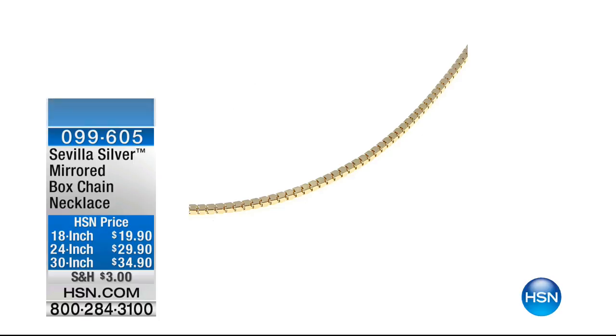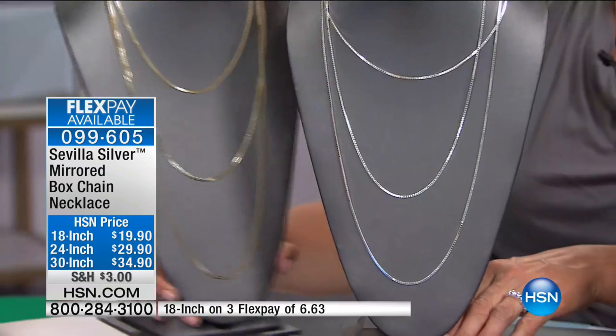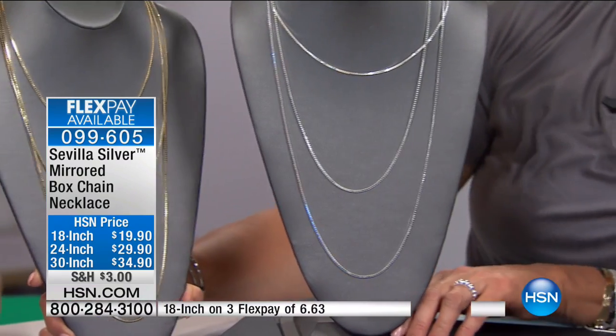All right, we're going to get into this one. We're not going to spend a lot of time on it, but we did want to highlight it because it is our box chain that Sarah's wearing. We actually have three different lengths: the 18-inch, the 24-inch, and the 30-inch. And this is a great story. It was so popular last time Sarah was here that we reordered it. We brought it back tonight. And you have two colors: yellow or, of course, your sterling silver.